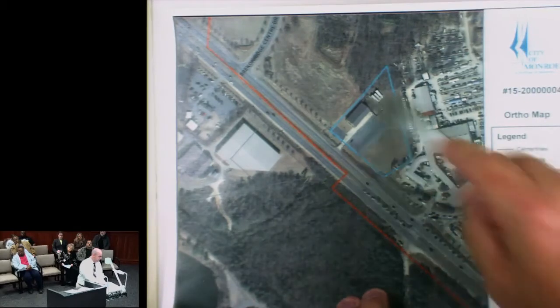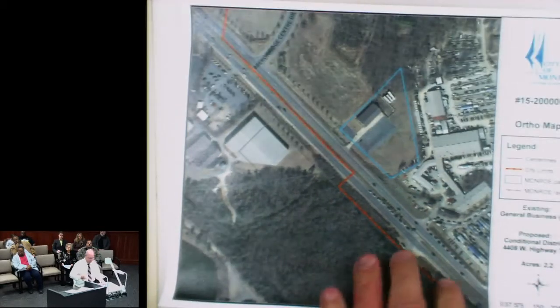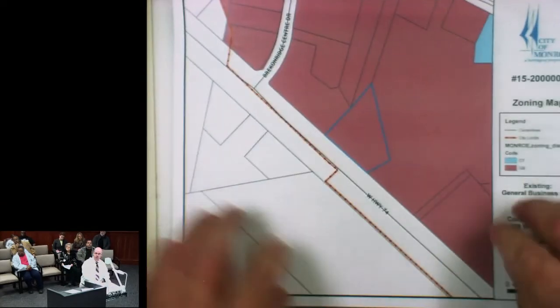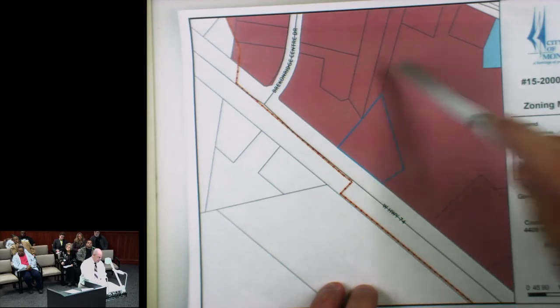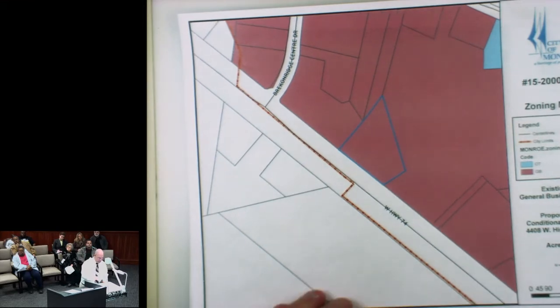This is an aerial map of the property, outlined in blue, located along 74, and it's adjacent to the Sweet Union Flea Market. The zone map of the property, again, outlined in blue. The properties to the west, north, and east are all zoned GB General Business. The property to the south is Highway Corridor in Union County.